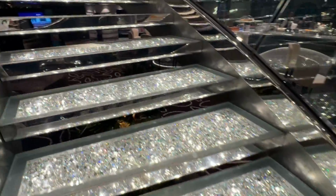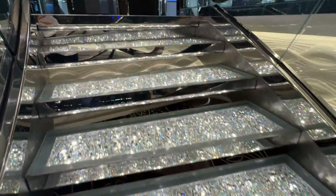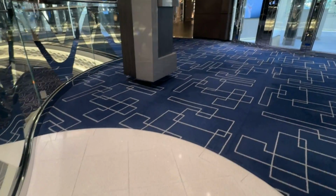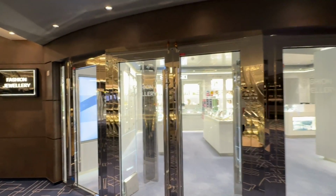Now let's head up the stairs onto the next deck, which is deck 6. This ship has 19 decks, and I believe 15 of them are accessible to passengers. So on this tour, we're going to have a good walk around all of them. So if you are cruising on this ship, you'll get your bearings and you'll know where to go.